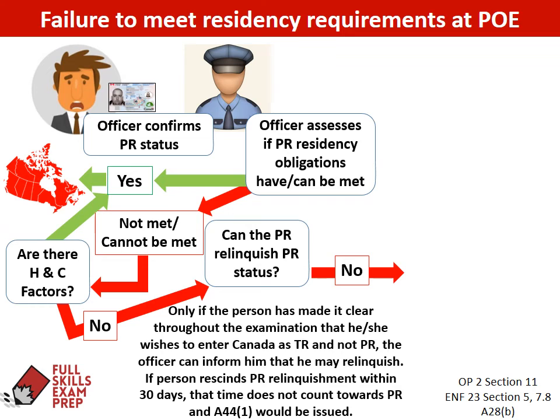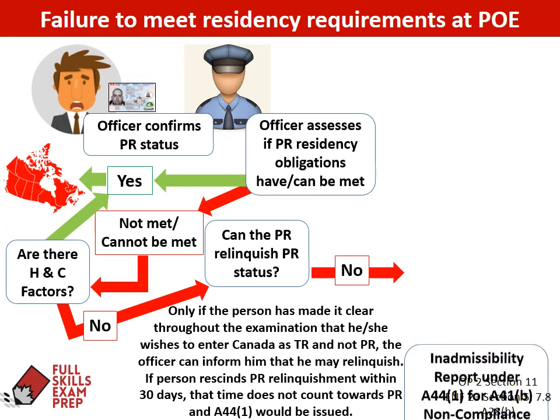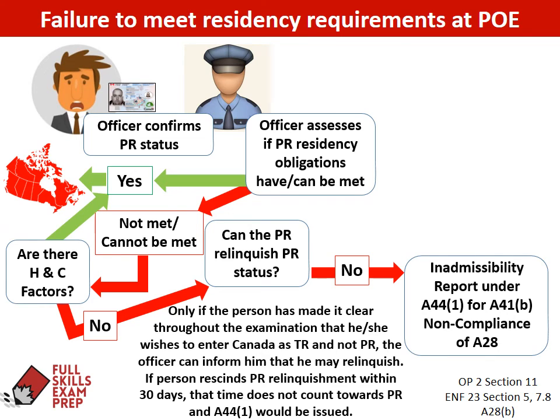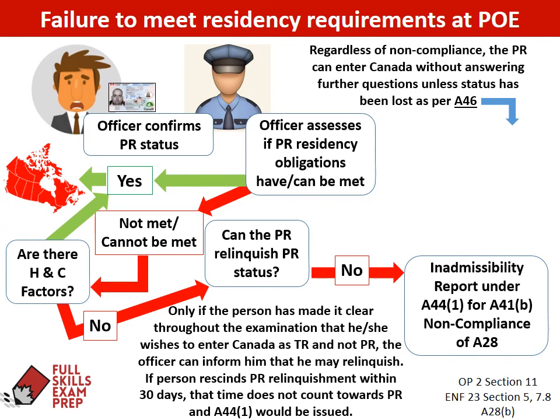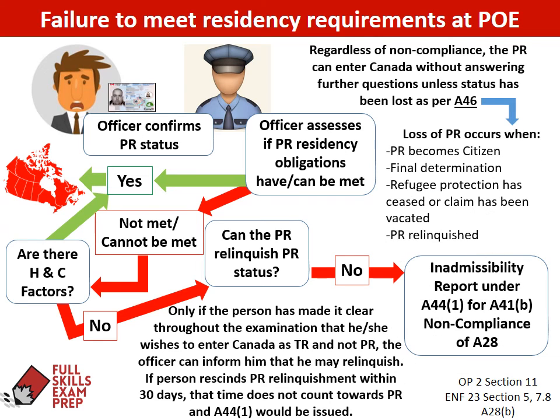All right, if the person cannot relinquish his status or doesn't mention it or anything like that, then an inadmissibility report would be filed under Article 44. And that would be one of those inadmissibility clauses, which would be non-compliance of the residency requirements. Now at this point, same thing, the person does not necessarily lose their permanent resident status at that point, because under Article 46, remember that the loss of status for a permanent resident would happen when the person becomes a citizen, which of course would not be the case in this one.